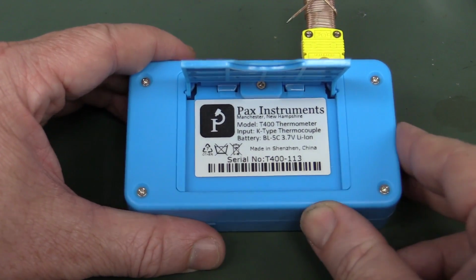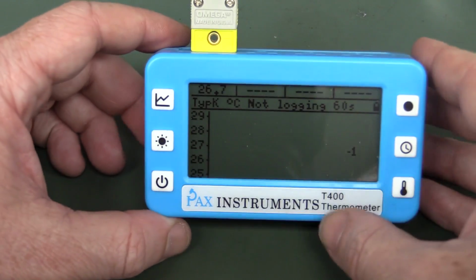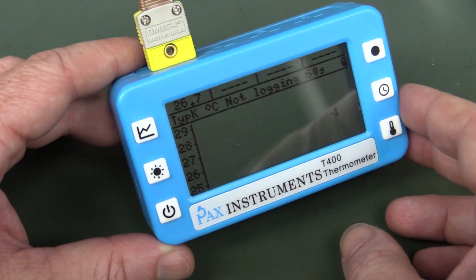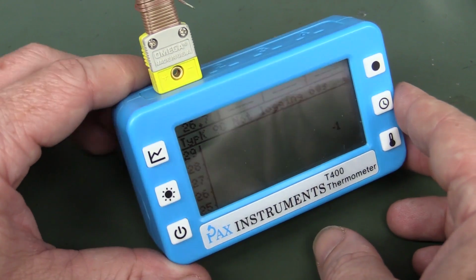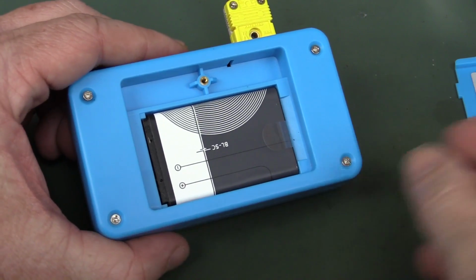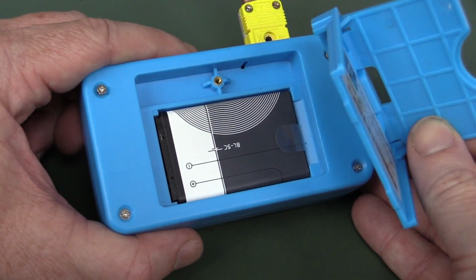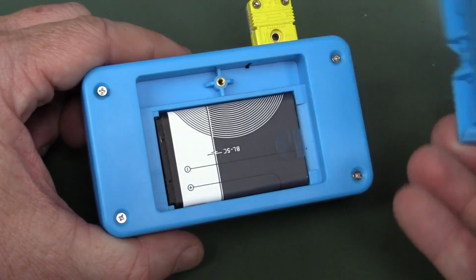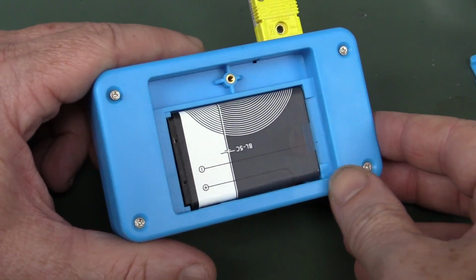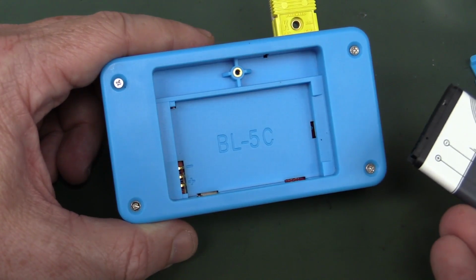Anyway, it uses a BL5C lithium-ion battery. I wonder what the battery life on this puppy is. I think it's going to be pretty good. Anyway, it is Arduino compatible, full open source hardware, so you can play around with it to your heart's content. And there's the battery in the back there. I believe the original case was 3D printed, and it's going for an injection molded case. It's very nice, designed to take the standard, well, kind of standard BL5C battery.